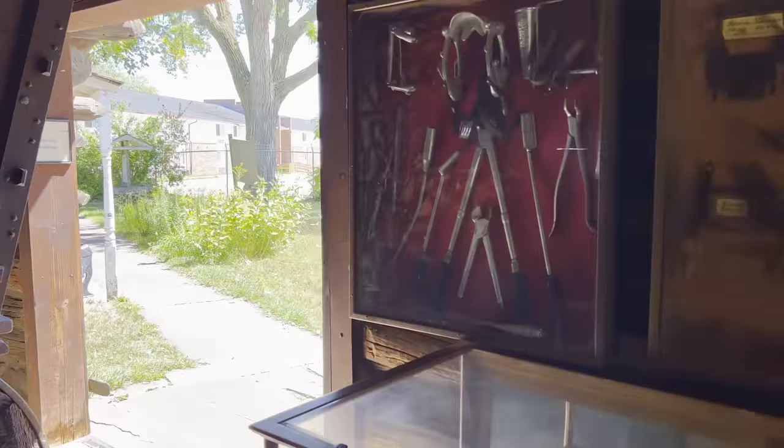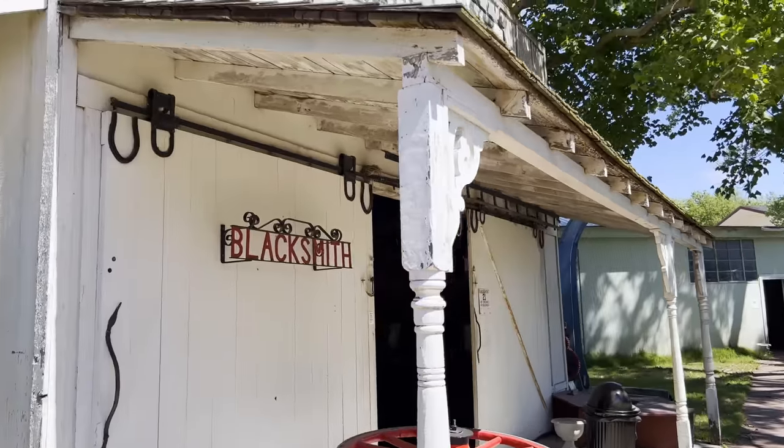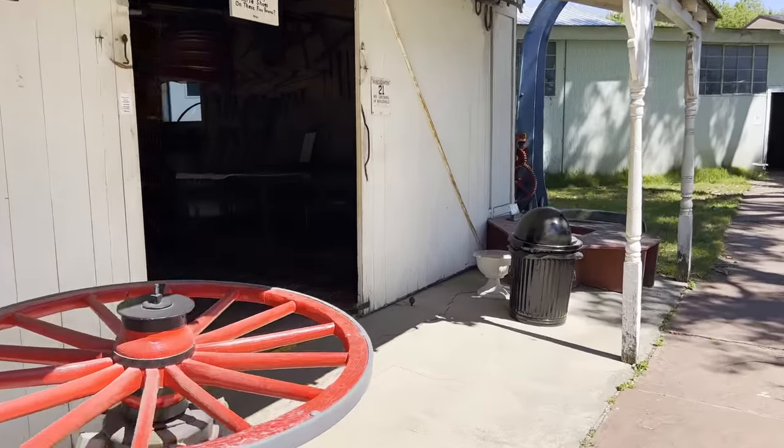This would have been the stable for the Pony Express here. We got the office over there. And this here, where they would store the stuff. The horses and the wagons and whatnot. Old blacksmith shop. I think they're actually doing work today, so we'll go see.